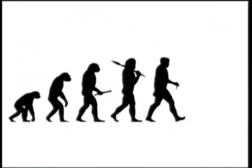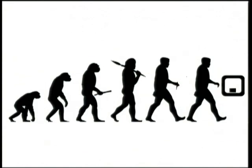So if we think about what differentiates us humans from our evolutionary ancestors, we often talk about tools, and I think this is perhaps the ultimate tool.